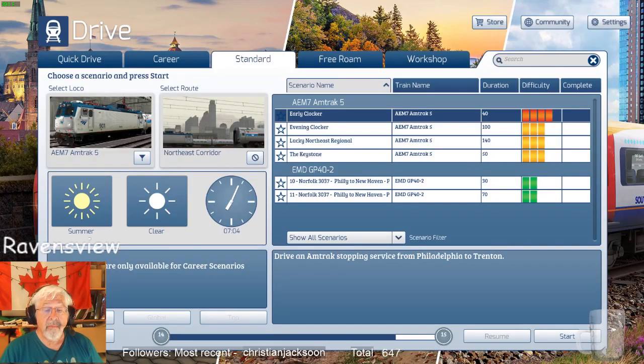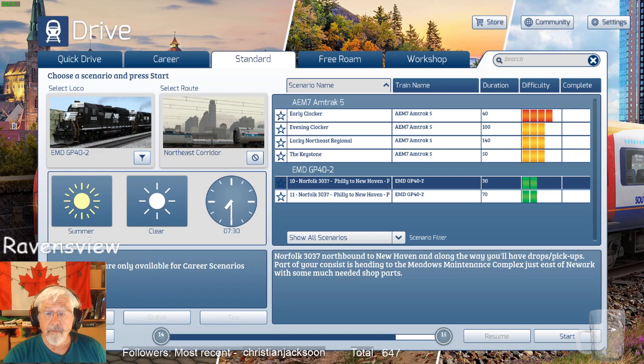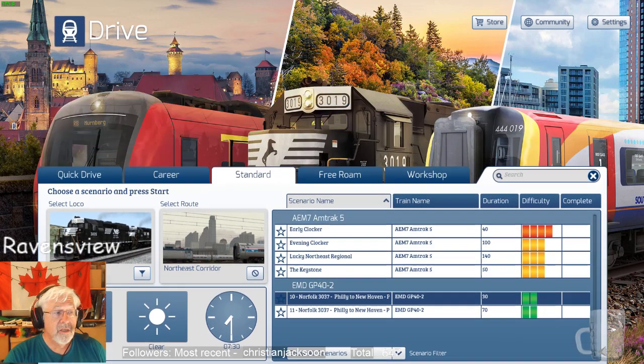Howdy, folks. I am continuing a set of scenarios done by RBJets on Train Simulator 2020. New Jersey Transit is the theme, and we are moving up now. We were on the New York New Haven map route, and now we're on the Northeast Corridor, Philly to New Haven, Part 1. And we're driving a GP40-2, which is different than we had before. So let's chug on this.